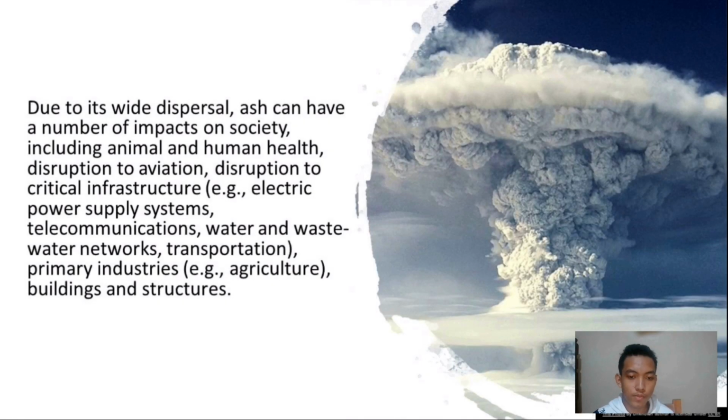Due to its wide dispersal, ash can have a number of impacts on society, including animal and human health, disruption of aviation, disruption to critical infrastructures, telecommunications, water and waterways networks, primary industries, buildings, and structures.